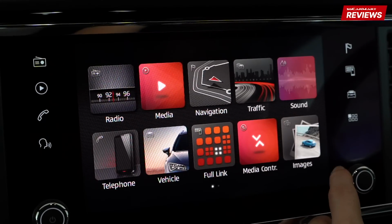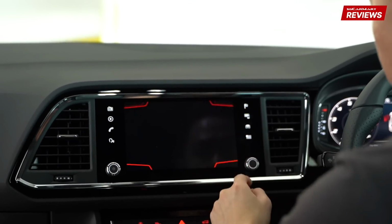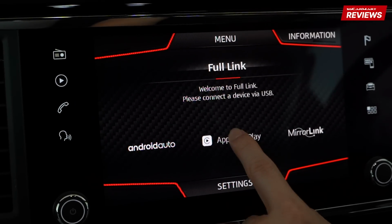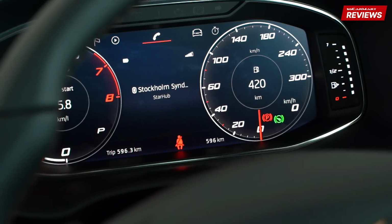Very intuitive looking touchscreen infotainment system right here. You can go into media, comes out like this. It comes with Android Auto and Apple CarPlay, as well as Mirror Link in this car. So that's quite cool. Everything else is what you would expect it to be.